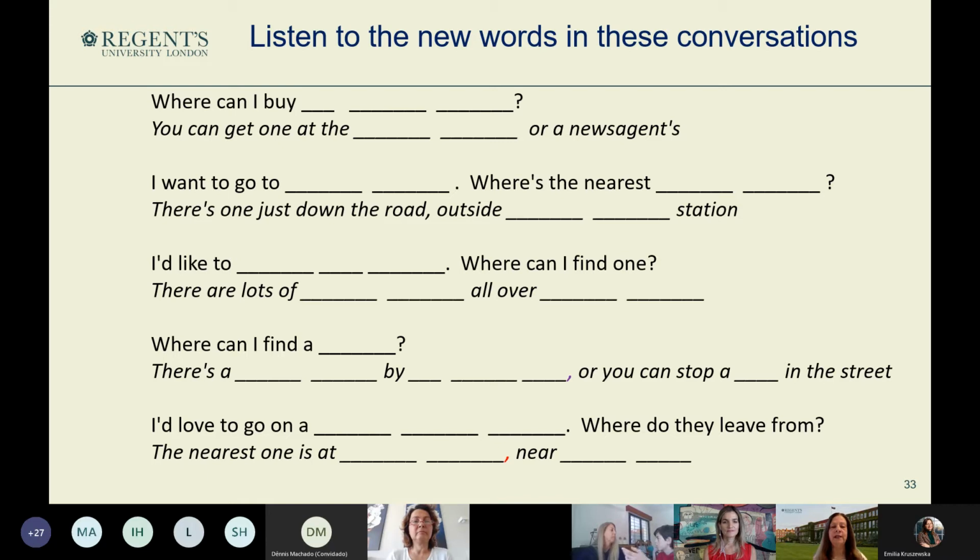Now, I'd like you to listen to the conversation and see if you can write down the new words as you hear the sentences. So, Amalia, where the gaps are, would you like to read this one, or shall I read it? Definitely, yes. Where can I buy an Oyster card? You can get one at the tube station or a newsagent's. And shall I do the next one? Yeah, just do the next one and listen. If you have time, write them down. If not, don't worry. Just see how much you can hear.